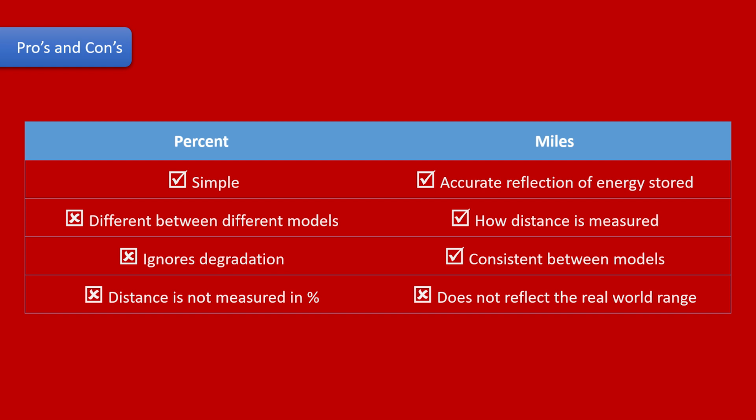Now, miles is slightly different. It is actually an accurate reflection of the energy stored in the battery, albeit using an unusual unit of measurement in miles. Miles is actually how distance is measured. So if you're going on 20 miles, it's 20 miles. It's not a percentage. And it's consistent between models because it's adapted both for the amount of real energy in the battery and the efficiency of that model.